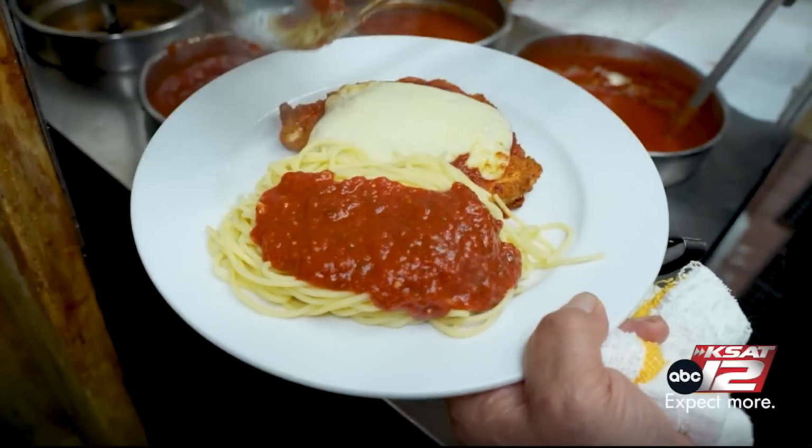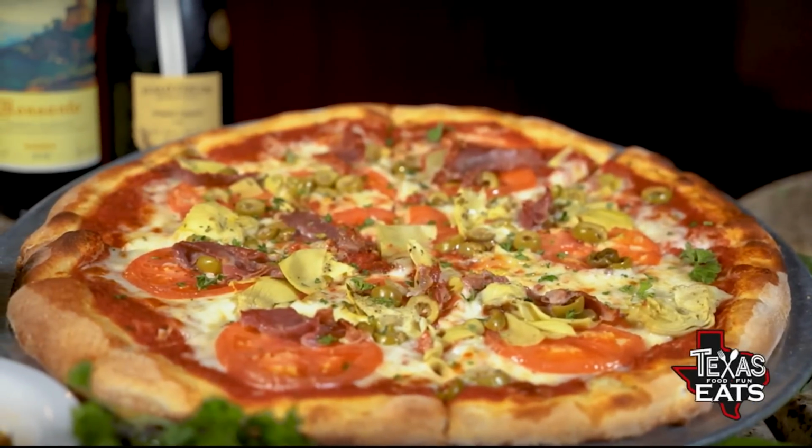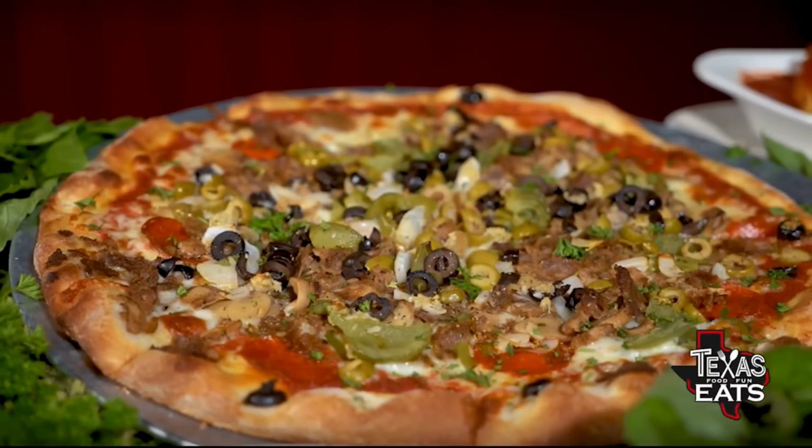So these two right here, I mean, hand tossed, every ingredient hand placed. I mean, that's what people want, right? When they think of that Italian, that New York style pizza, you got it out here.